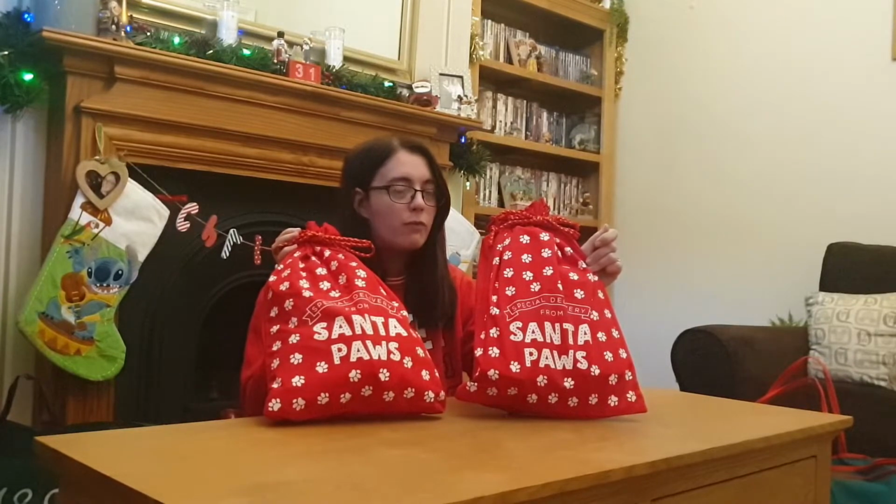Just to quickly jump in here, these Santa Claus bags, for anyone wondering, I did actually get a couple of years ago now from Matalan. I would highly recommend checking there if you are on the lookout for any Christmas stuff. It often gets overlooked and sometimes they have some of the nicest Christmas stuff in. I think these only cost about £4 each, but yeah, I think they're absolutely gorgeous.